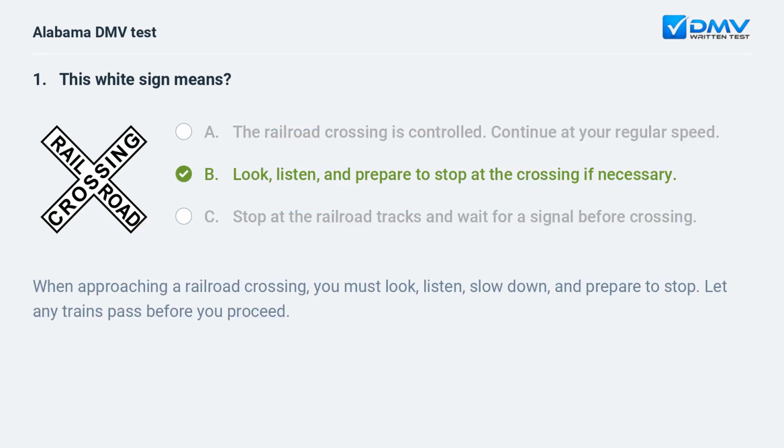B. Look, listen, and prepare to stop at the crossing if necessary. When approaching a railroad crossing, you must look, listen, slow down, and prepare to stop. Let any trains pass before you proceed.